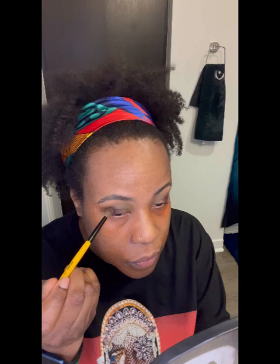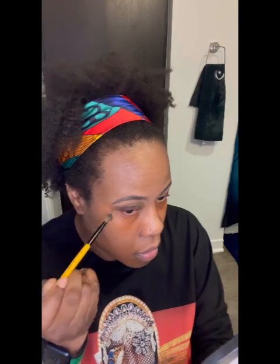Let's do this. Yeah, these two colors blend pretty well together. Okay. This is nice. That's really pretty. So next I'm going to take... that's a good question. What am I going to take next?